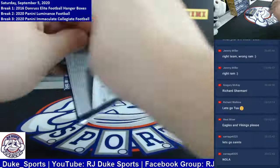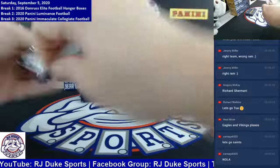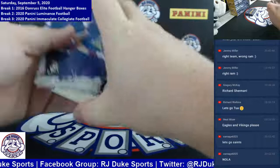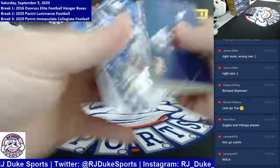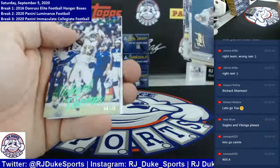Looking for some Saints tonight. Let's see if we can get them marching in here. All right, first up, Jerry Rice. Jacob Eason, James Roche, Cameron Dantzler. Then we got Fournette, Shepard, Cooper, Lynch. Numbered to 75, Michael Thomas. There you go, Saints. You're looking for that.